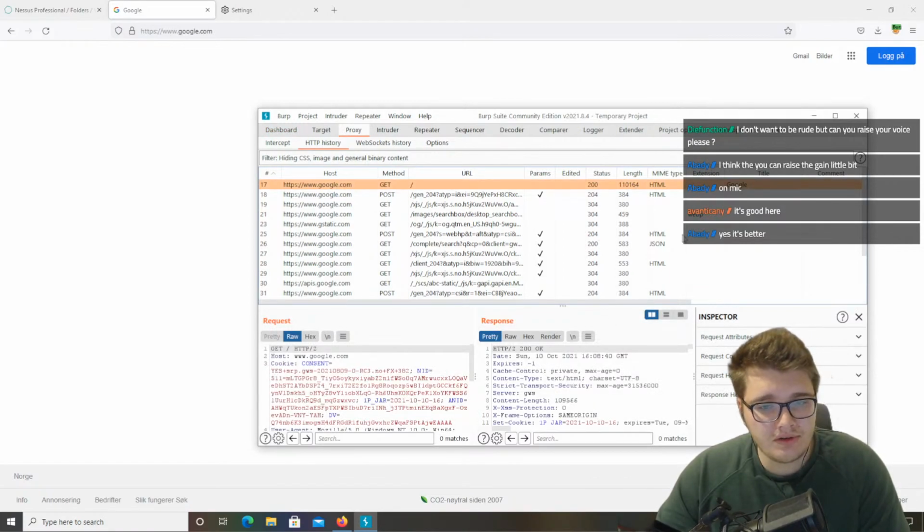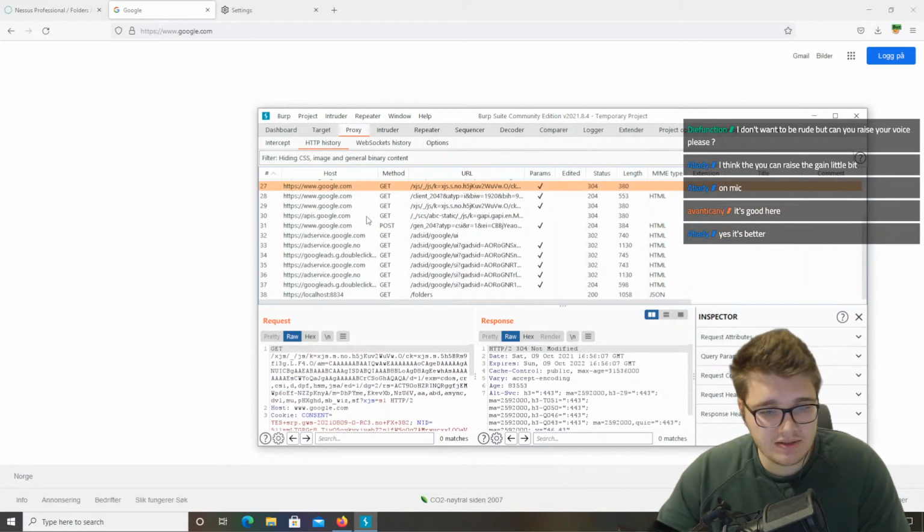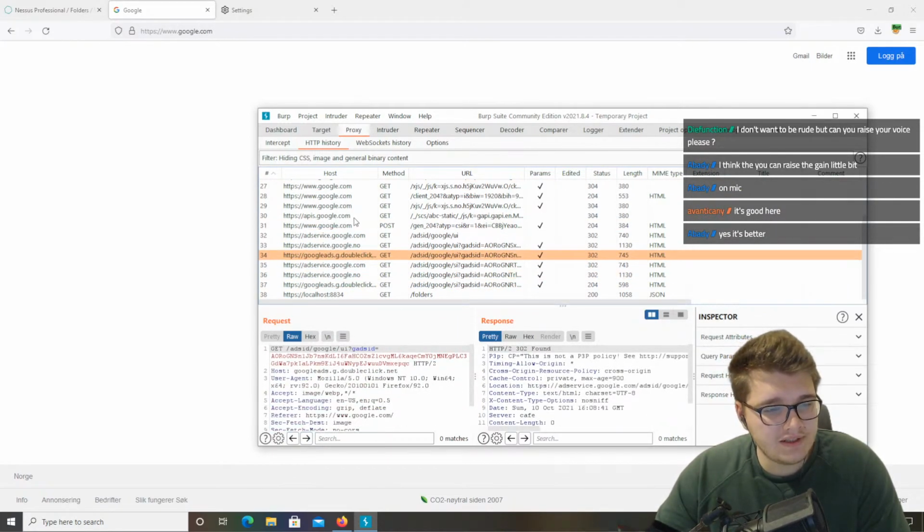It's going to return a 200. It's going to return a bunch of JavaScript, which is going to do a bunch of other stuff, including a POST request and then some other GET requests. And yeah, looks to be related to their ad service.